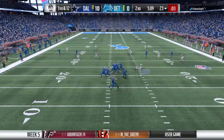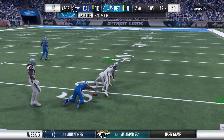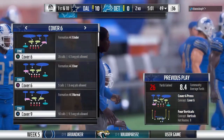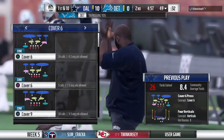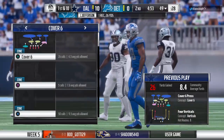They'll look to throw. Throwing right, and that's complete. And he takes this one just shy of midfield all the way to the 49. A good pickup there, 26 yards.